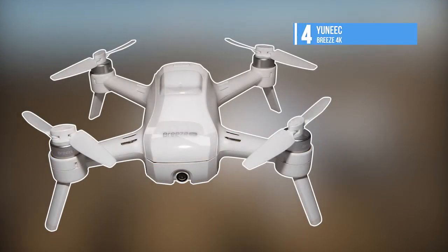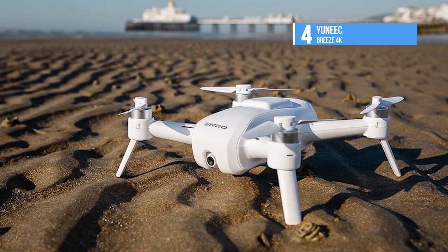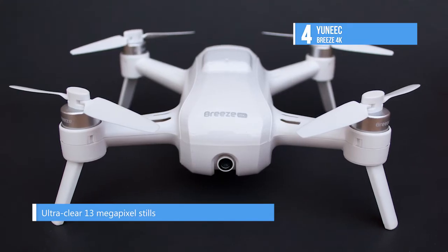At number 4 is the unique Breeze 4K. You can put the Breeze in the air and have it perform a handful of automated camera moves to grab photos and video clips of you, your friends, and your family.